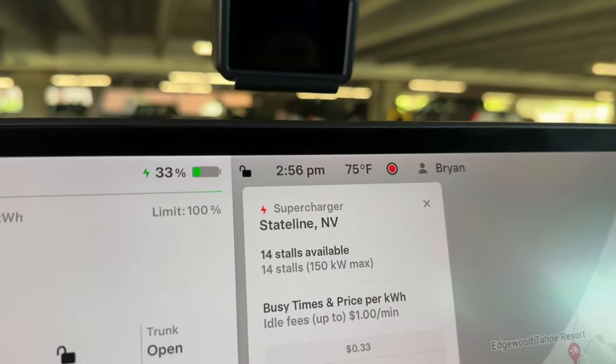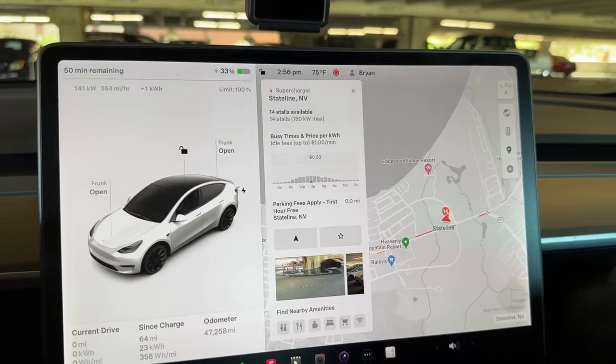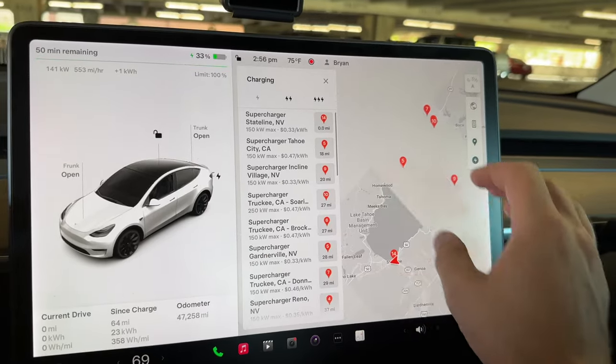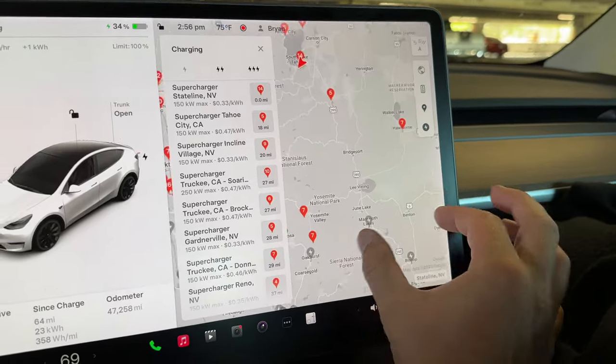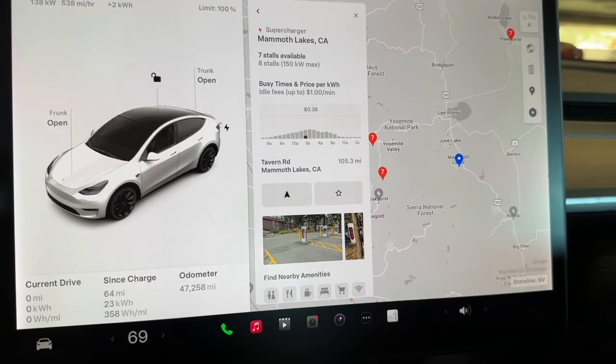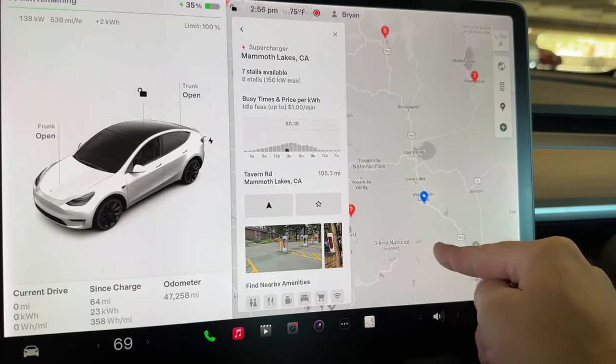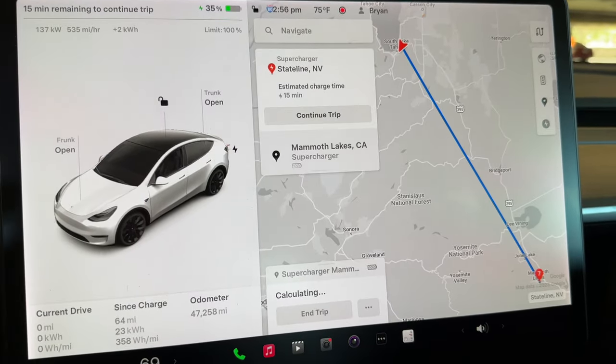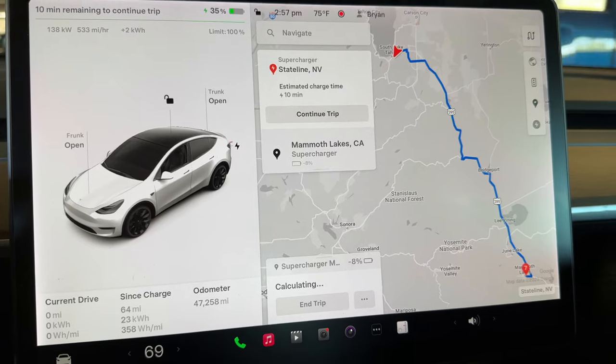This is 14 stalls up to 150 kilowatt. I'm going to go ahead and put in the directions for where we're going. Actually, I could probably bring it up right now. Mammoth Lakes. All right, so that's the one we're eventually going to want to go to. It's 105 miles away. I was looking for superchargers along the way, which I don't need.